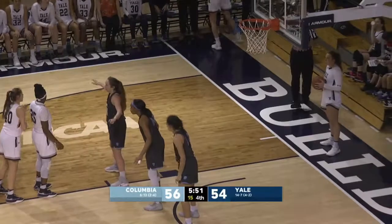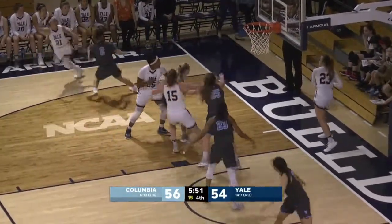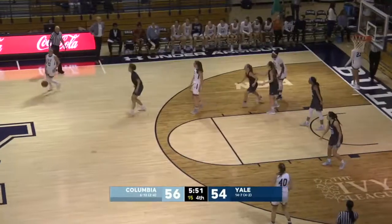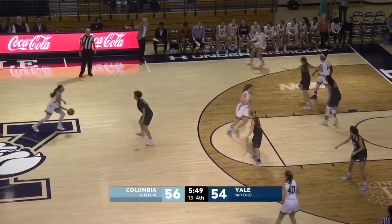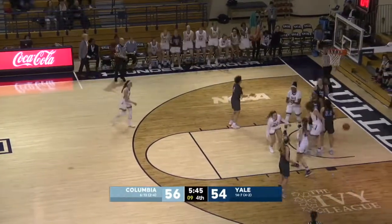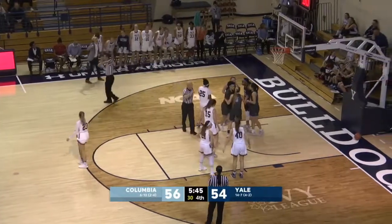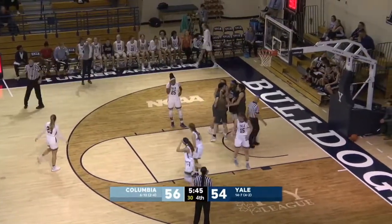Right. 5:51 to go, 15 on the shot clock. Bulldogs down two. Columbia staying with that man-to-man defense. Tough take for Tori Andrew, but it draws a foul. Lillian Kennedy picks up her third.